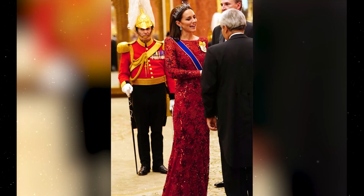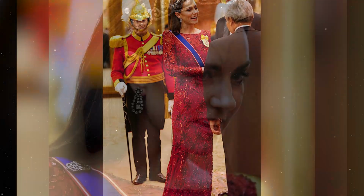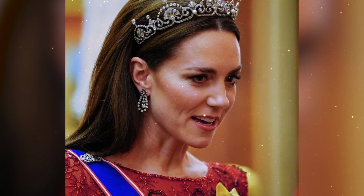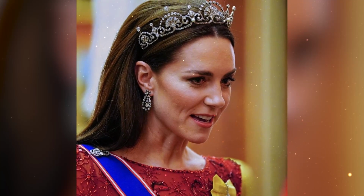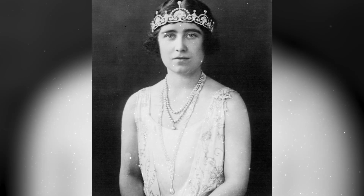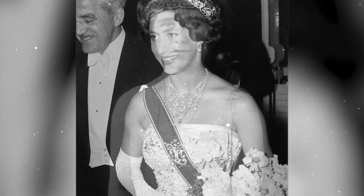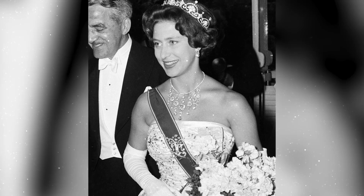The Queen Mother often wore this tiara in her younger years. Later, she passed it on to her younger daughter, Princess Margaret, who also loved this ornament very much and often appeared in it in public. After the death of Princess Margaret, the lotus flower tiara returned to the main royal collection. Today it can be seen on Kate, Princess of Wales, who chooses this graceful and historic tiara for festive events, continuing its history.